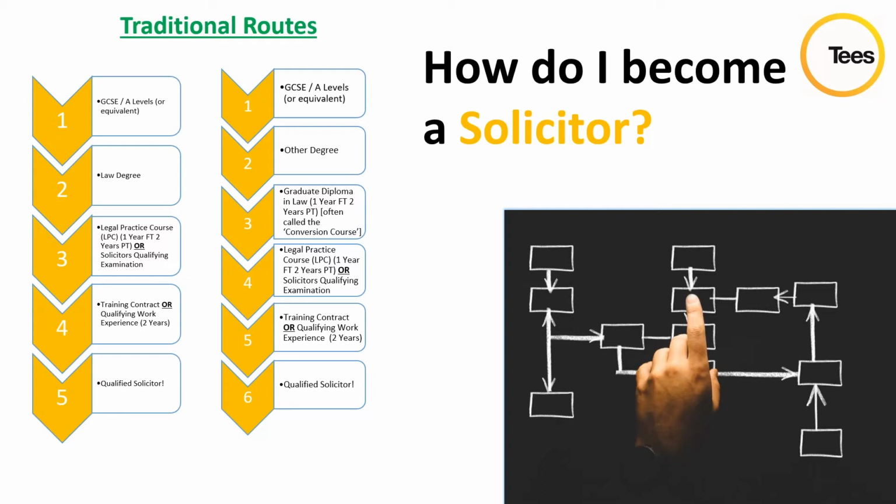So I'll now pass you over to my colleague Karishma, who will provide more information about the Solicitor's Qualifying Exam, alternative routes to becoming a solicitor, and the type of qualifications which are needed.